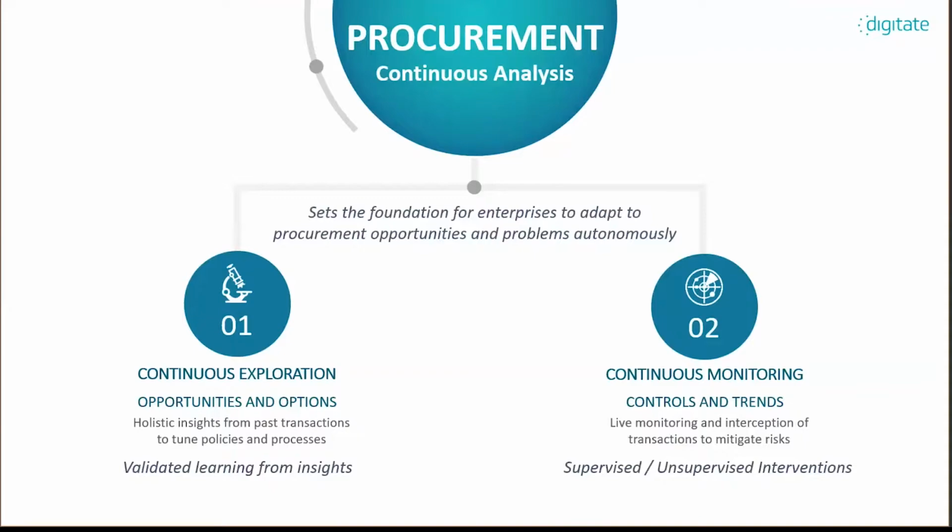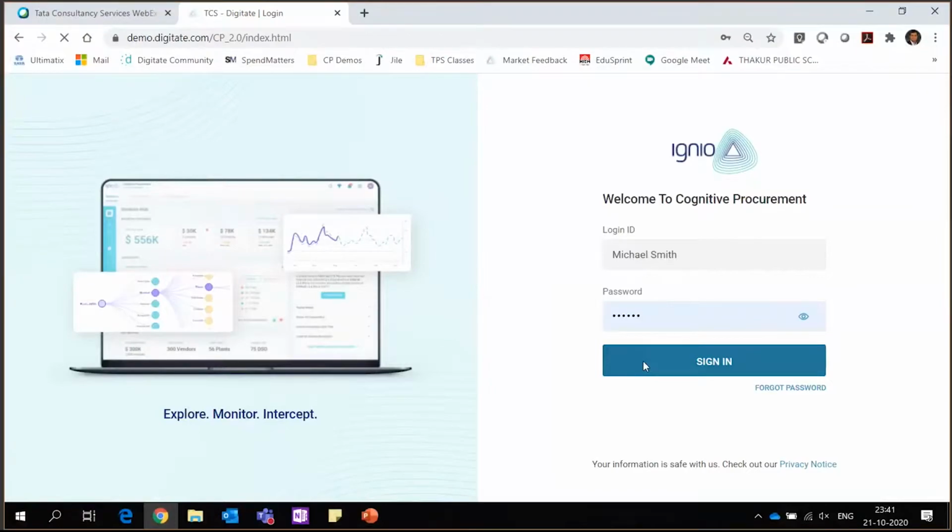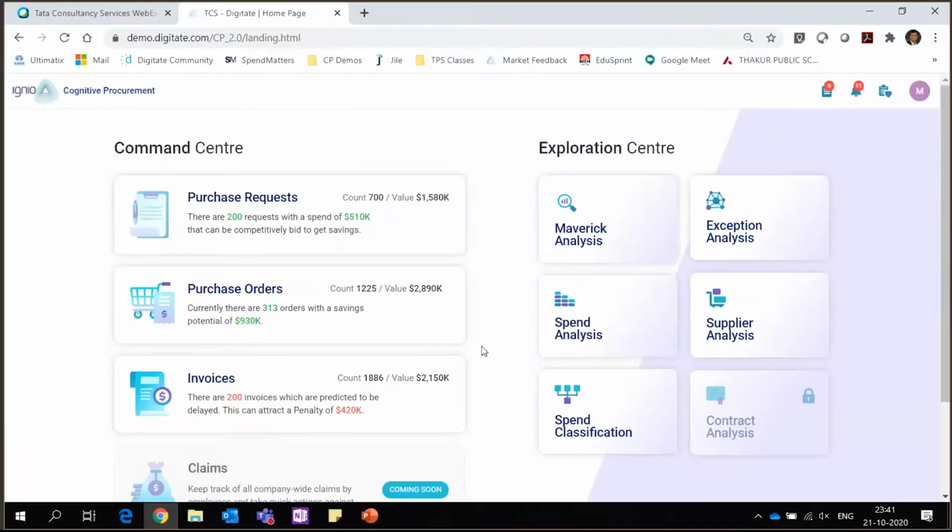So let me, at this point, switch over and give you a glimpse of what this product looks like and what I really mean by continuous analysis. As you can see here, this is the login screen of our product, and this essentially is our mantra: explore, monitor, and intercept. If I log in, I'll elaborate on what I mean by that. This particular product is built around two broad modules. We have something called a command center, whose sole focus is to monitor transactions in near real time, detect anomalies, detect opportunities, and trigger appropriate actions. And that's what you do on the command center side.